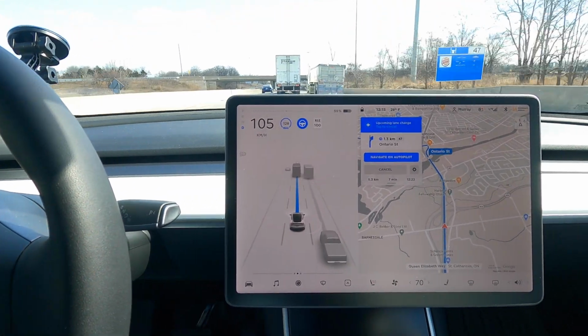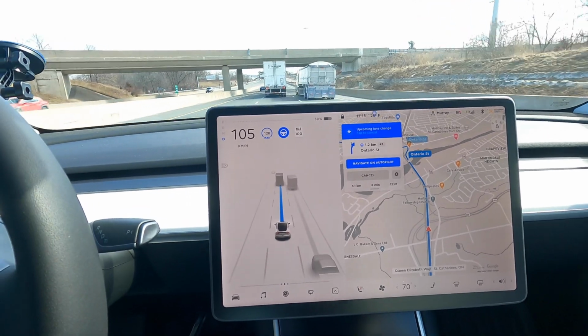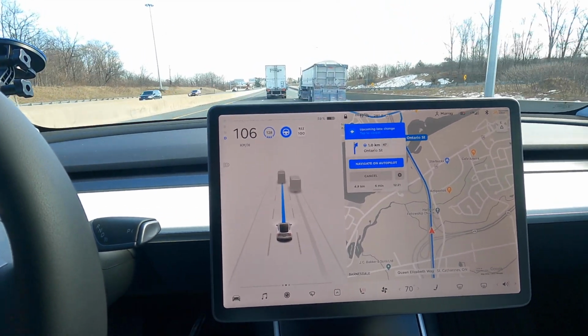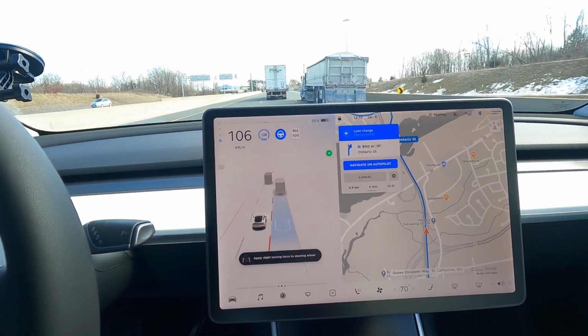If the exit that I need to take is a kilometer away, it gets in the left lane to pass someone. It doesn't have the foresight to go, I'm going to get off soon, so I'm not going to pass. It's just not, the AI just isn't there yet, in my opinion.